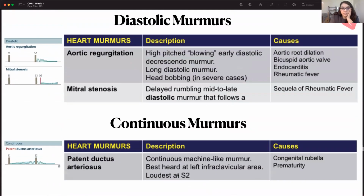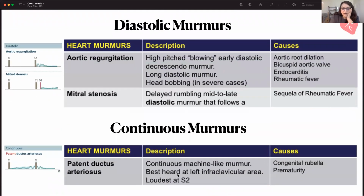Okay. Your diastolic murmurs, so aortic regurgitation and mitral stenosis. You guys are going to go into so much more detail on these, but just knowing the murmurs is important. With your aortic regurgitation, it's your high pitched blowing sound, and we want to remember that it's early diastolic decrescendo. So we know that systolic is going to be, sorry, let me just turn on this marker thing.